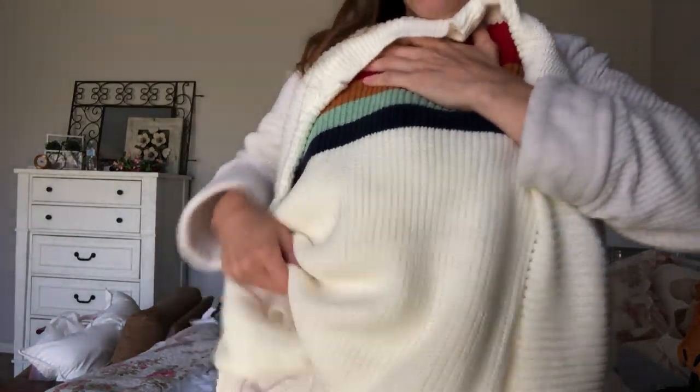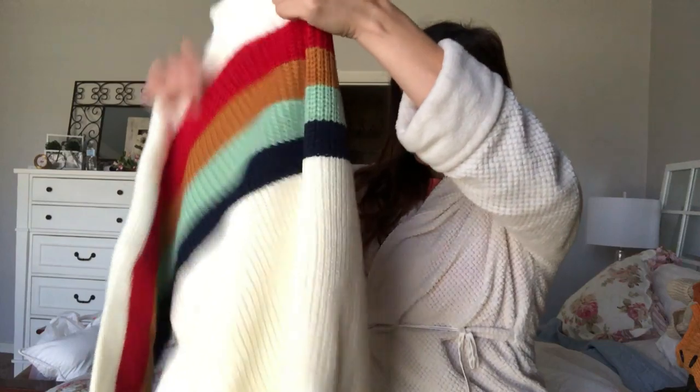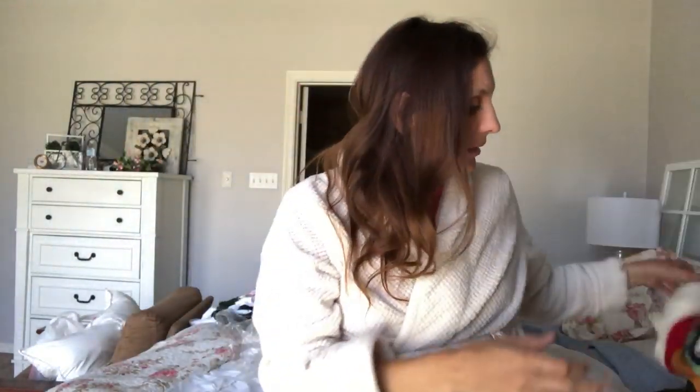You guys can't see, I'm also in my robe, but I'm thinking this is gonna fit really nicely, and I'm not sure that this was a one size fits all. I think I ordered a medium, I'm not entirely sure, but there we go. I'm seriously distracted by my face, so without further ado, let me go fix myself up, and we'll take a trip to go get a mirror.